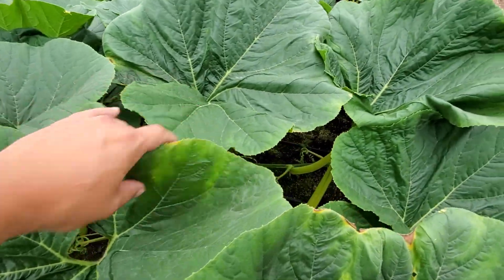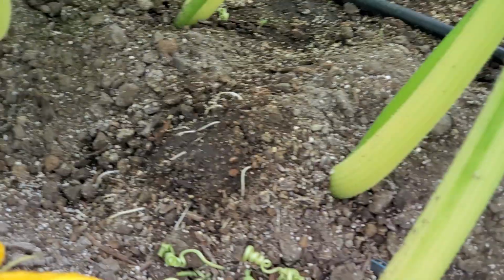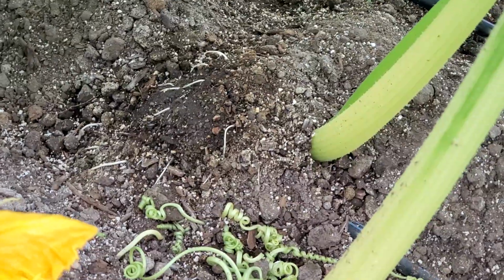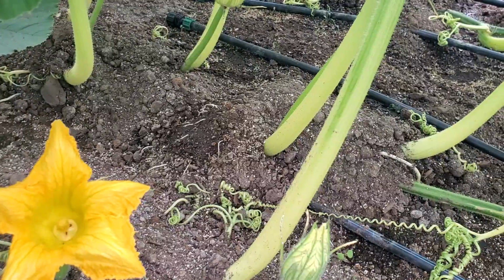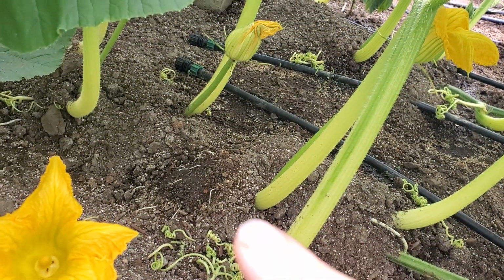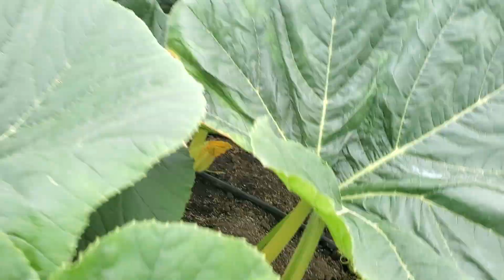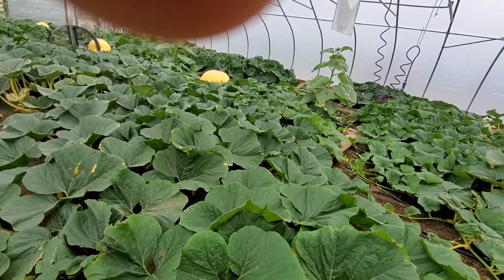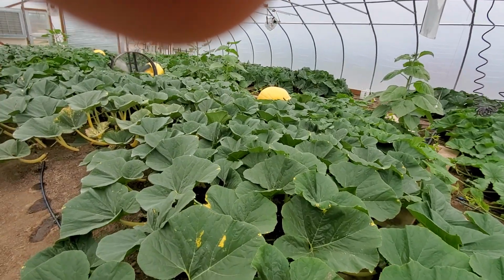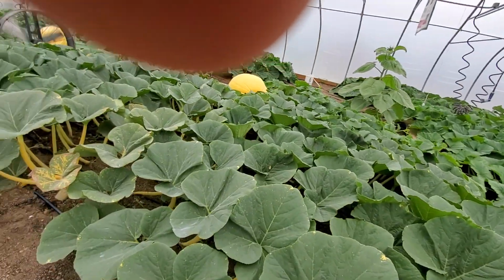Oh wow, look at those ones. See, so right there, see all those roots? We'll zoom in. All those roots coming out from that node. That's just one node that I buried, and all those roots are pooching out of it, out of the ground. So bury your vines. That's why it's quite helpful in your nutrient and water uptake, which translates into fruit growth.